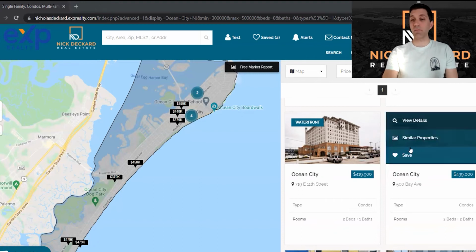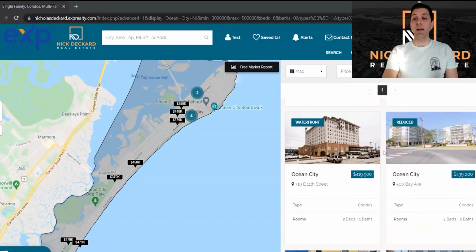Now we start to get a little bit interesting here as we get higher into the 400s, closer to 500. We have a unit here at 500 Bay. Now, 500 Bay is an almost exclusively primary and secondary home complex on the bay. Now, unlike some other condo complexes on the bay, this actually doesn't have any access to the bay. There are not boat slips. There is no marina. There is nowhere to launch a kayak or a paddleboard on site.